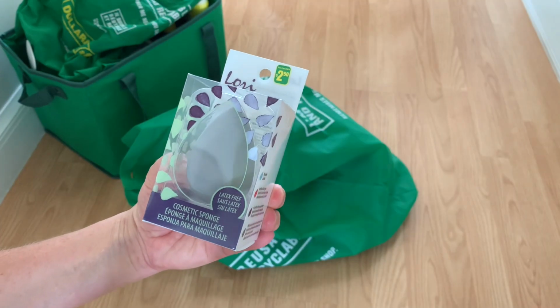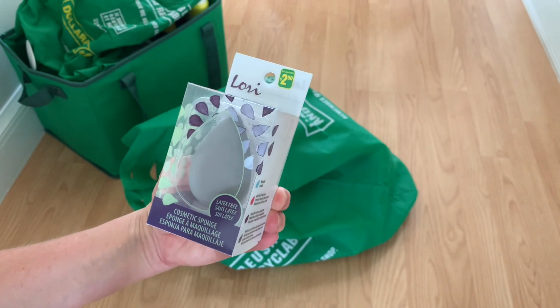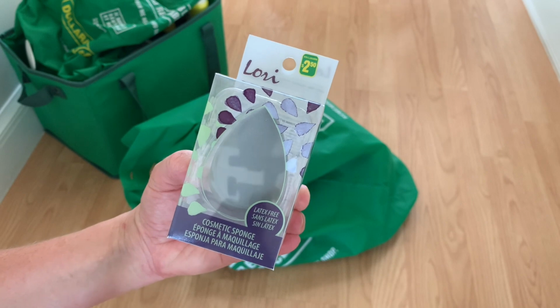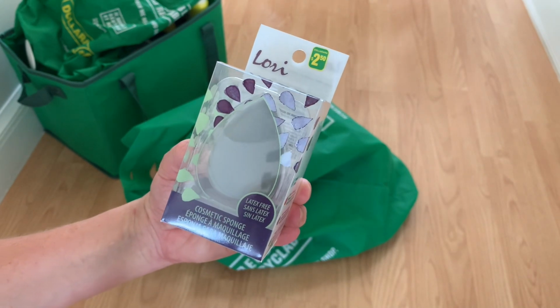So the next thing here is by the brand Lori. It's a cosmetic sponge. It's latex-free. It was $2.50, and I've never tried one of these before, but my daughter has, and she said they're great. So I'm gonna see how this works for me.